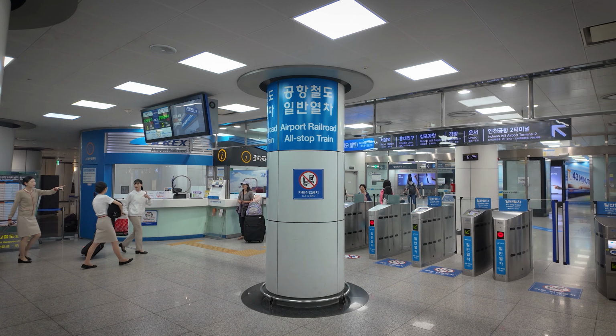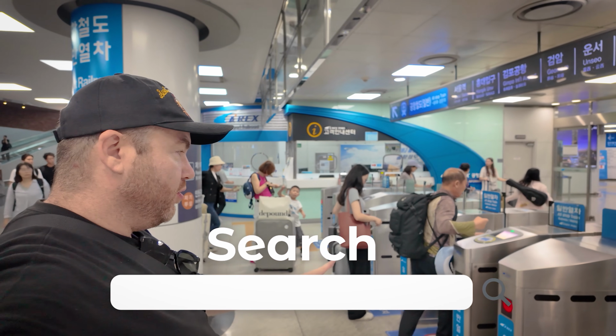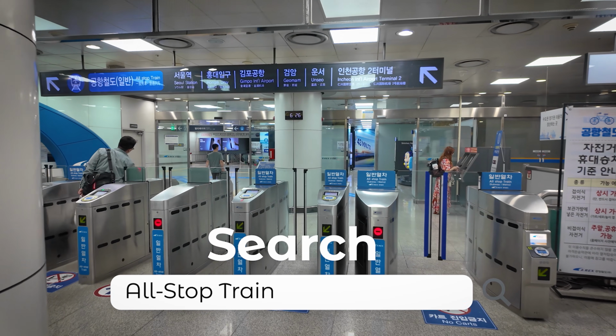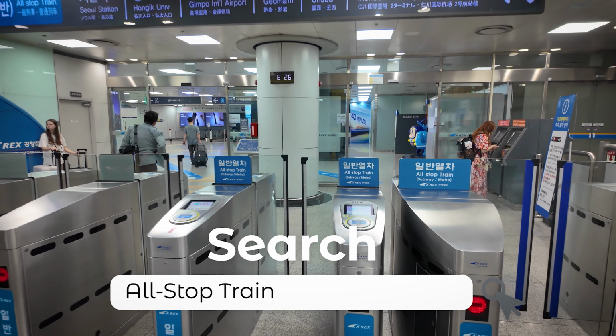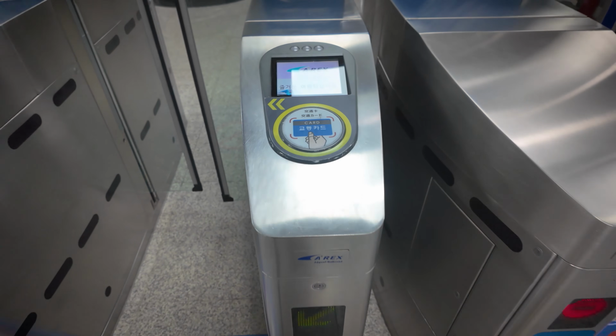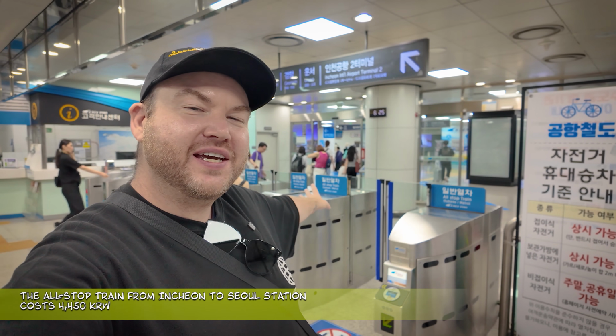So once you have your T-Money card, you're simply going to walk over to one of these stands and you're going to place your card right here where it says card. Once it has beeped, just place it down for about 2 seconds. The doors will open, you'll walk through. Once you get to your exit, to your final destination, you will scan once again. But just follow the instructions. It'll be super easy. Just make sure you have your T-Money card.